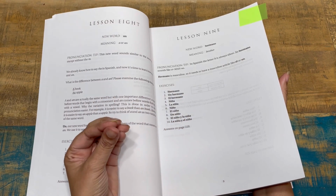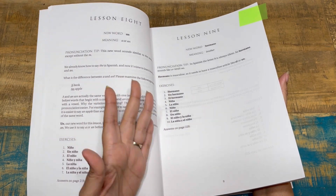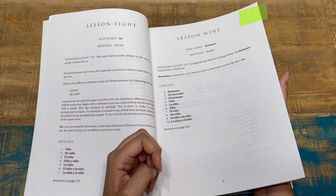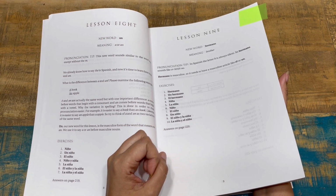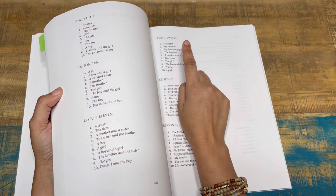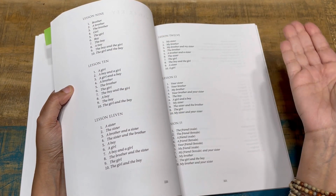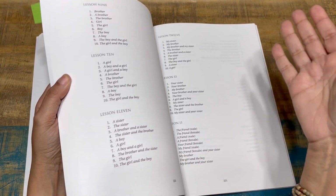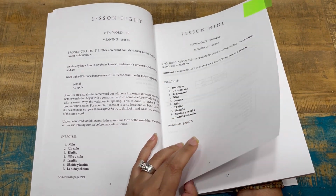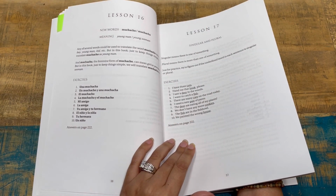Even though my daughter was doing that full Spanish course, I kind of just wanted to weave in my son as well. He's still doing Hebrew. Once he's done with that next year, then he'll move into Spanish, right? So hermano. And here you would see that in lesson 9, that means brother. And a brother, the girl, and all that stuff. So you're doing the pieces that will compose those full sentences as you continue to learn.